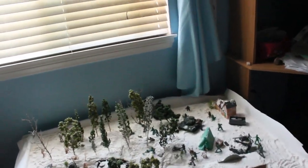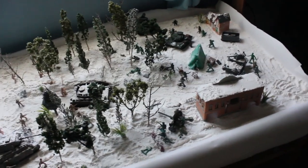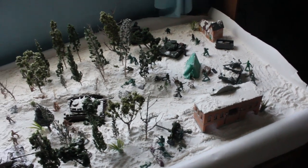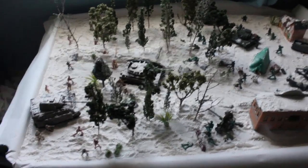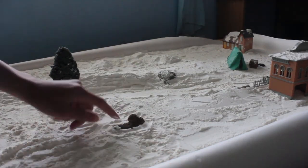A lot of people asked me what I used for the snow, and it's pretty obvious, it's clearly cocaine. I'm just joking, but it's actually flour. Flour is your best bet for filming in the snow. Real snow is, well, cold, and a really big hassle to film in because it melts, it's unpredictable, and it's just really uncomfortable sitting down in the snow filming. So I just got 5 pounds of flour and dumped it on the table.